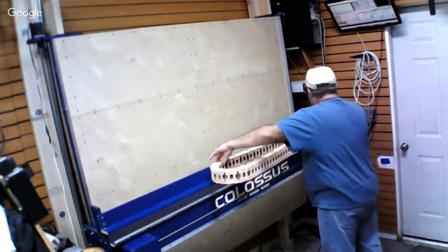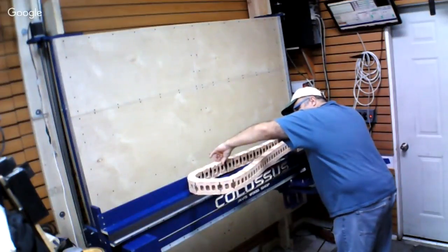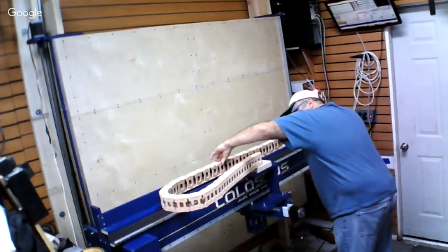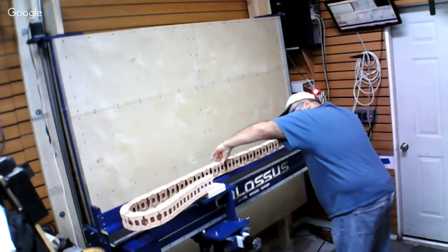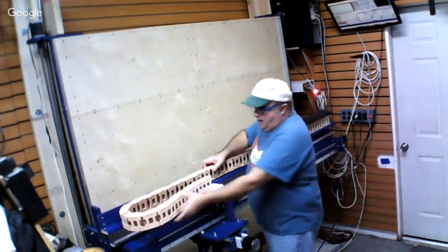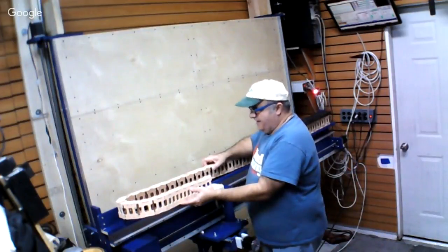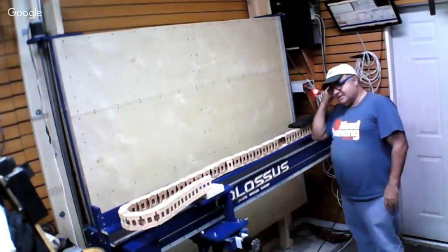I can, even if I hold it right here, which is not a bad idea. Well, that seems to be working. You know what I could do, yeah, it's still at the very end. If I can manage to angle this side up like this, I think that might do it. But that's a big if.